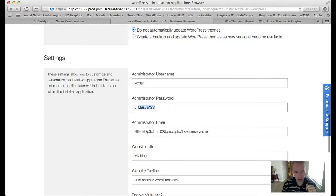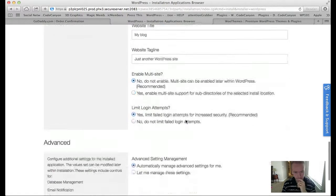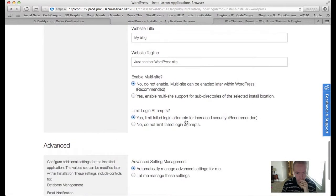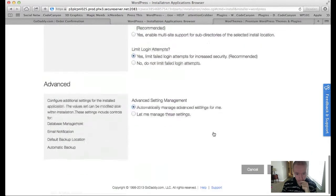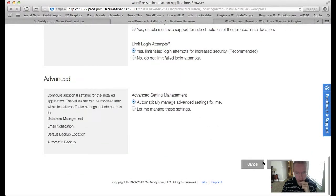Administrator, I'm just going to copy this password. No, do not enable multi-site. You probably won't need that, so don't worry about that. Everything else seems pretty good. We'll just click the install button and keep our fingers crossed and hope it all works. There we go.